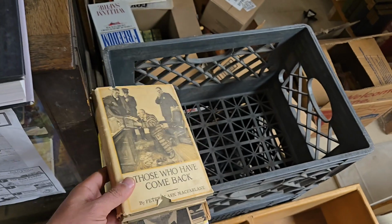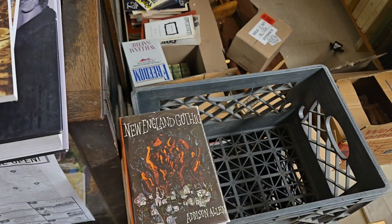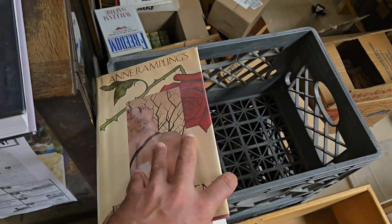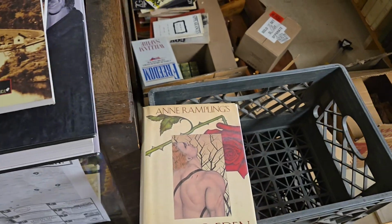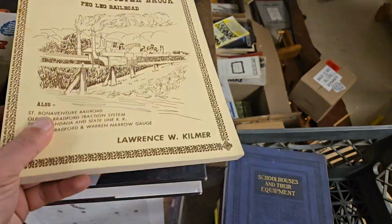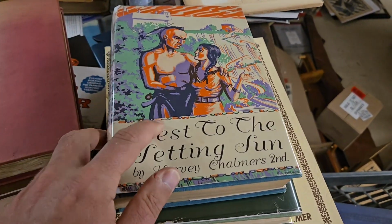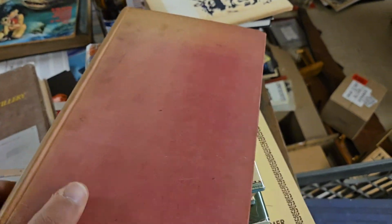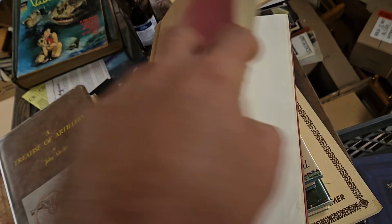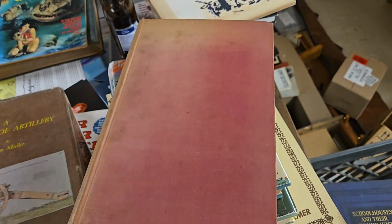This is a Substance Abuse book. New England Gothic, first edition. Exit to Eden, first edition. And let's see what else. It's kind of neat: Schoolhouses and Their Equipment, architecture of schoolhouses. Here's some good local ones and stories. Love the bindings. Here's a signed one I'll take you into. This is called Together by Norman Douglas. Signed, limited edition. Treatise of Artillery, limited edition, facsimile copy.